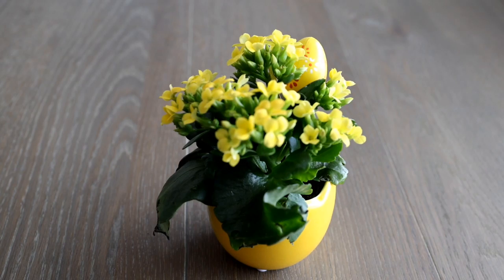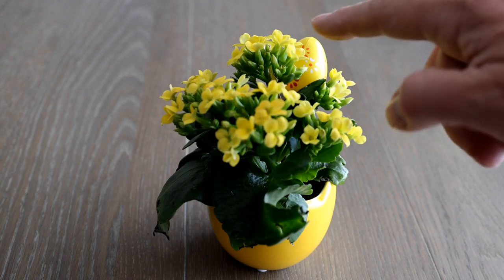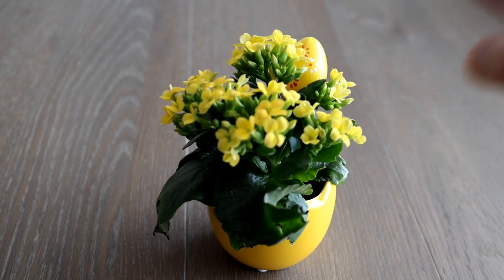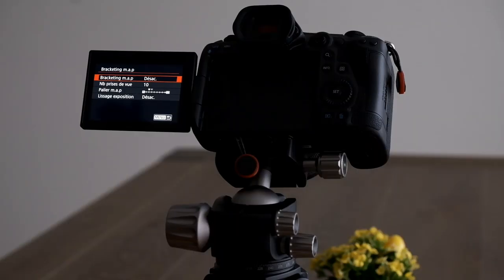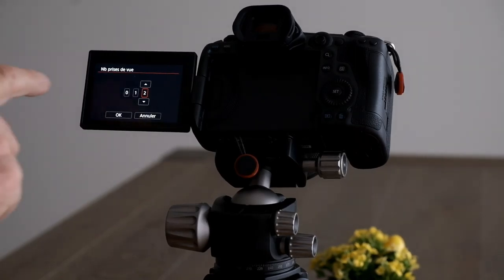Because in macro mode, well, you can't have everything in focus. You need to use focus bracketing. So you have a function with your EOS R5, and you just go to your menu and you activate your focus bracketing mode. Sorry, it is in French, but that's my everyday language. And you also select your number of shots, the desired shot count. It could be 10, it could be 12, it could be 15, and even more. So you select, you put OK, and I selected 12.